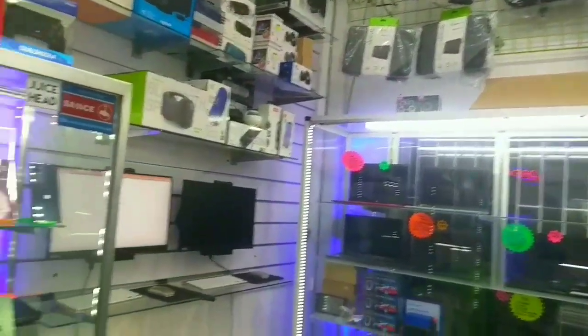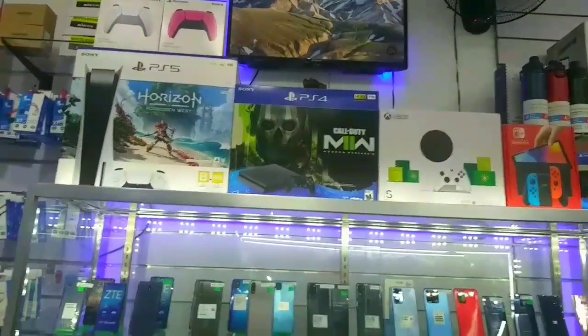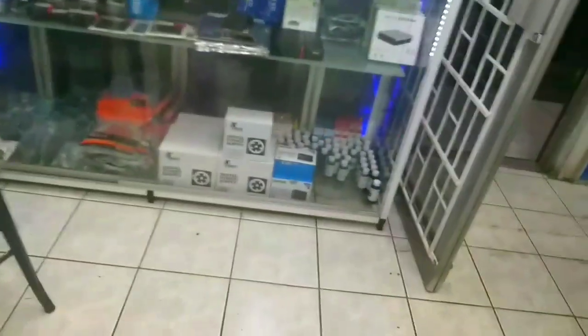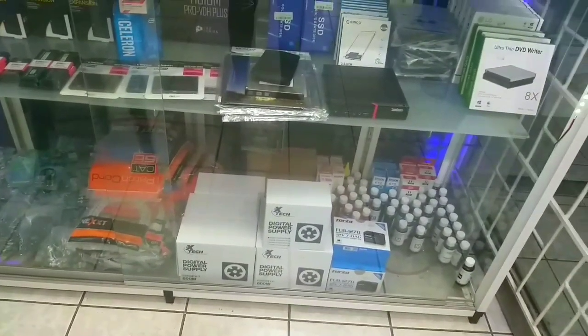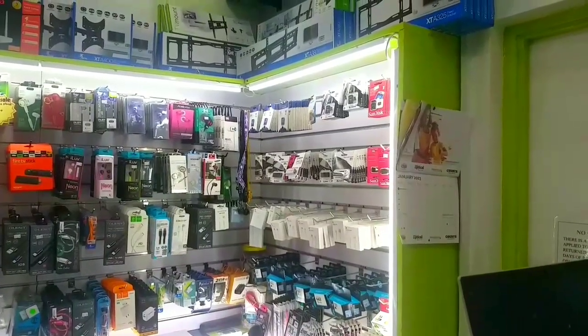Over there you have laptop bags. I got one of those as well, and I'm going to do the unboxing. As I told you, they have PlayStation games, PSP, so many different things. So this store is a one-stop shop when you're buying devices. Yes, a printer and printer ink, they have those too.